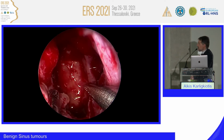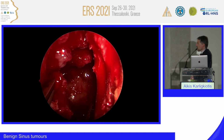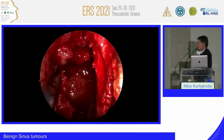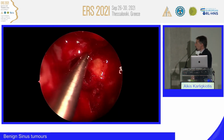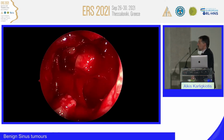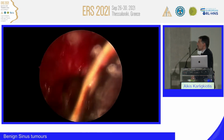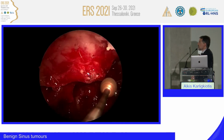You see this is the mass. You can see the normal mucosa behind. This is the feeder of the lesion, a small vessel at the beginning. This approach is very nice because you can see all the mucosa that is involved and do pedicle-oriented surgery. So follow the tumor with debulking with the shaver. You see the point, this is the bony spur that we have to drill, and there is a feeder inside.